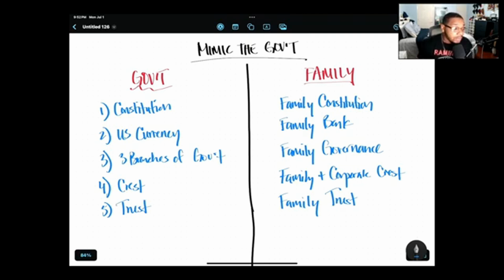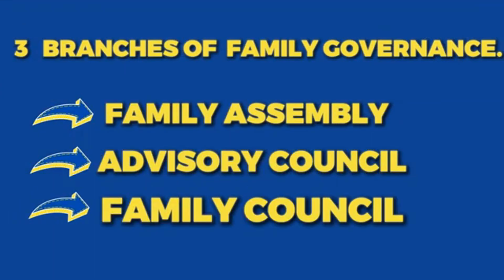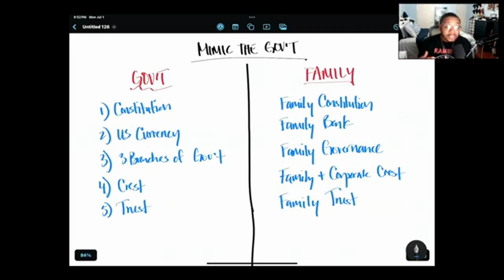So the last thing, the executive branch. What is the executive branch? Now, of course, the executive branch is the president, right? So this is just the figurehead. This person doesn't really do much, but the figurehead of our family is what we would like to call the family council. This is the person that has negotiations with the other family and then talks with the elders, and the family assembly is the one that appoints the family council, which is the president, right?